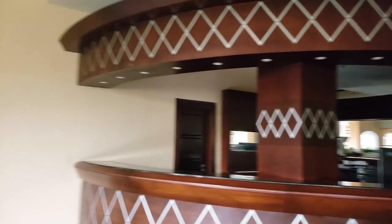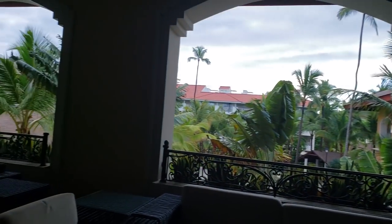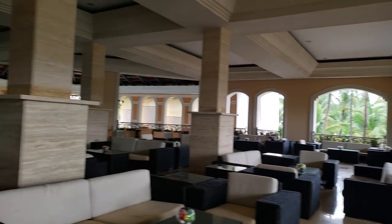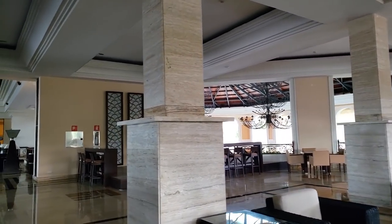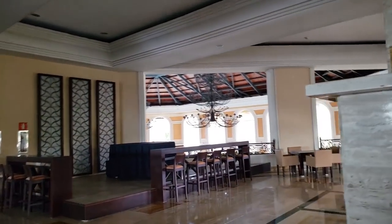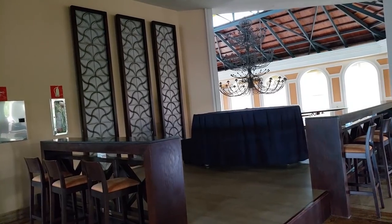Here's another snack bar area where you can get a coffee and snacks. Obviously, there's nothing there right now. And then this here is just another lounge area where you can just sit and have a drink, be social, meet up with friends. We've spent most of our nights up here in this lounge because it's not quite as busy as the lounge downstairs. And then there's a grand piano here. And every night for about an hour, there'll be a gentleman here playing piano tunes. He'll take requests.